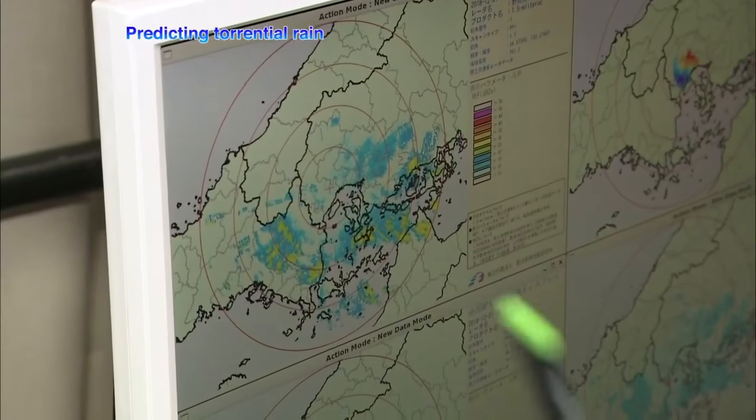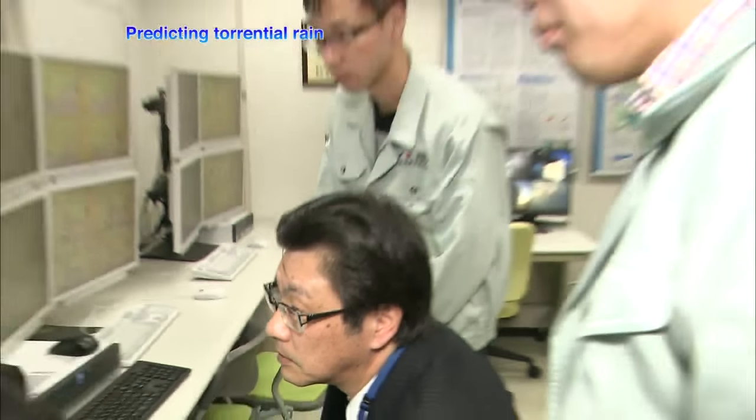Koyuru Iwanami, one of the researchers, says future research will make it possible to predict torrential rain 1 hour before it happens.